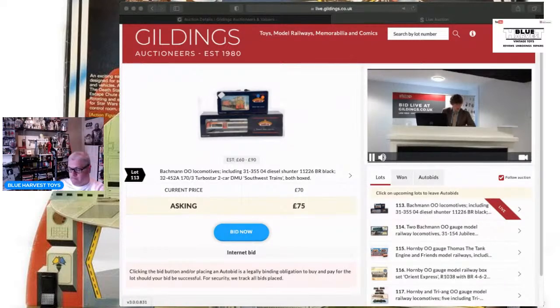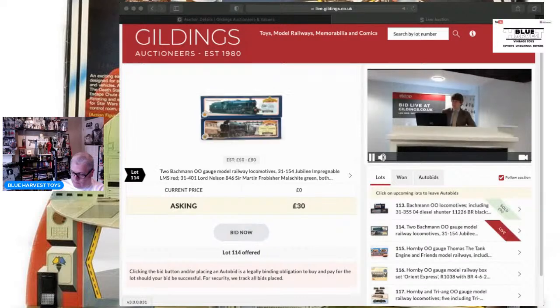They're already bidding on the next lot. 113, two Hornby locomotives. 75 opening. I've got 80 with me. My bid's 80. 80. I'm out. 85 online. 89, 90. For the two Hornby locomotives at 90. All done there at 90 online. At 90.